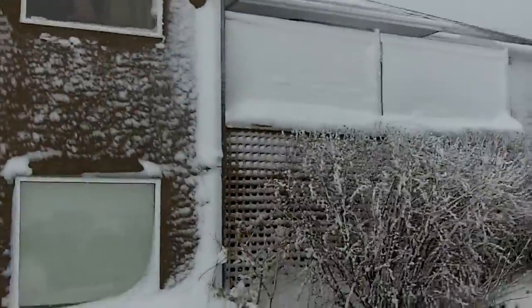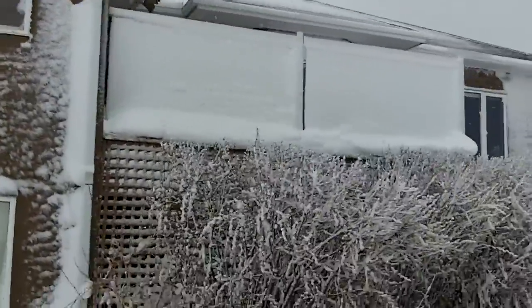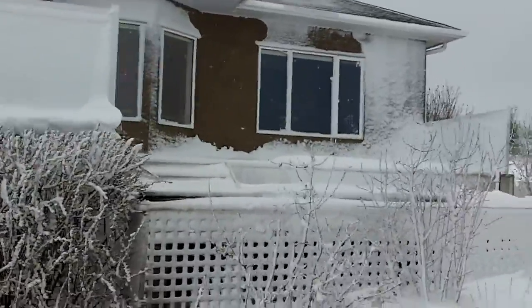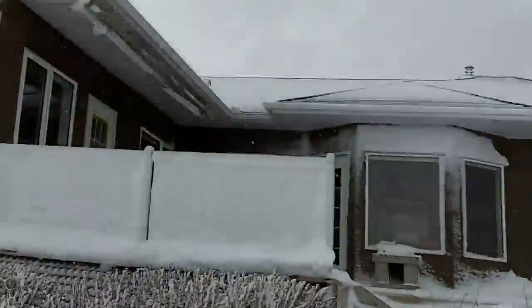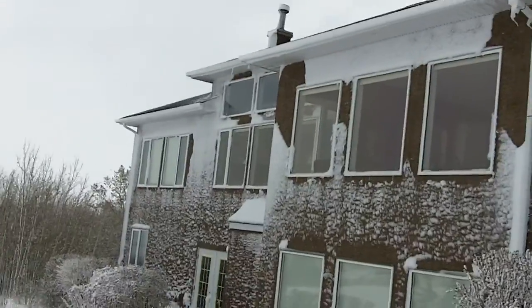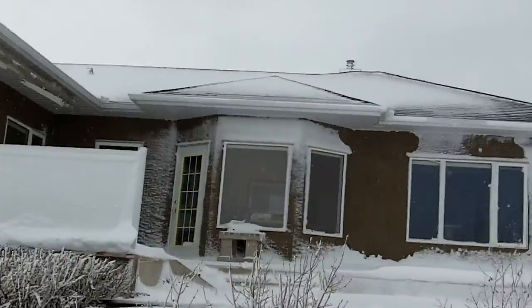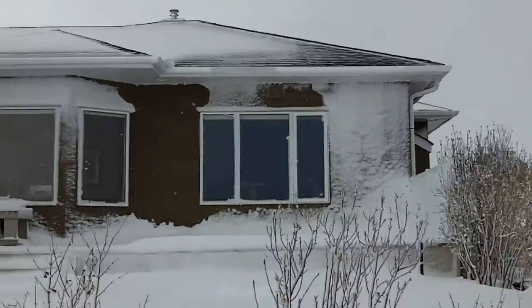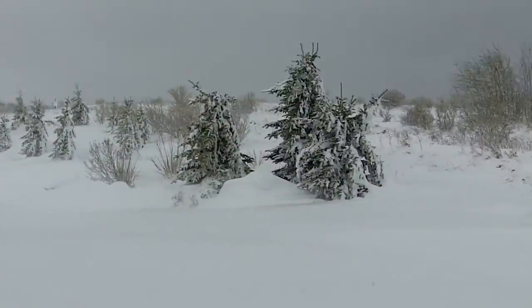I'll give you an idea of the snow up against the glass railing here in the deck, and once again against the side of the house. We'll just go back this way. Idea of what the house looks like. It's a winter wonderland, but it's not very nice. It's just too cold, and it's pretty miserable for the end of April, but it is Calgary.